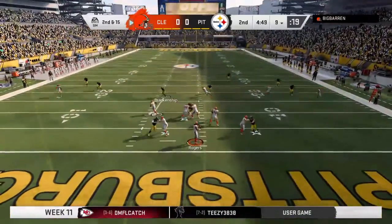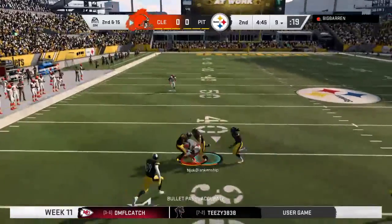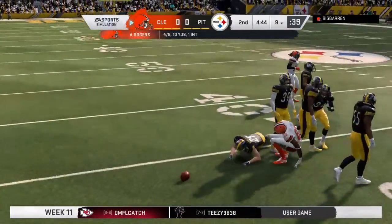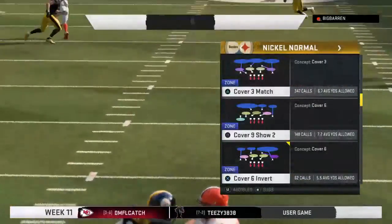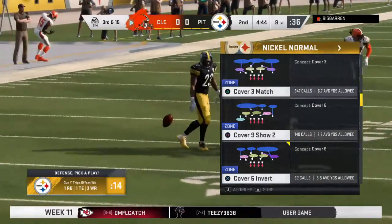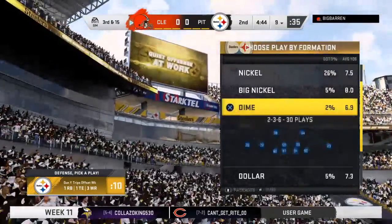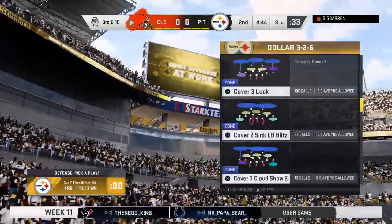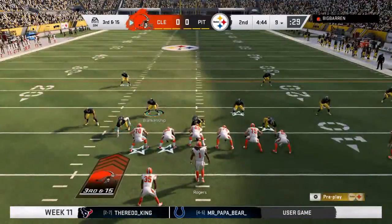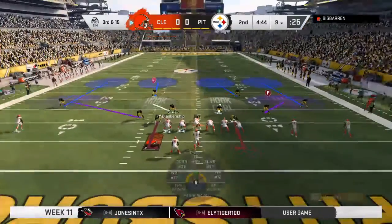2nd and 15. And that'll be incomplete. Good protection that time, and they couldn't hook up on the long one. Now it's 3rd down. You get a tight end like this, and you know he's used to dishing out punishment, but here, he's one that has to absorb the contact, and as a result, unable to hold on to the football. The Browns on 3rd down. They've been okay, 2 for 3 thus far. This will be 3rd and 15.